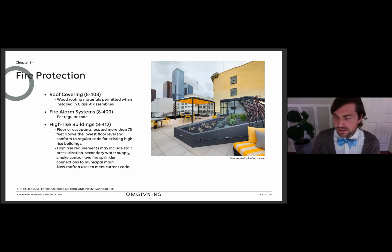So several of the projects that were part of the case study, we have a proposed rooftop use or lounge. And so these requirements may apply that include stair pressurization, secondary water supply, smoke control, 2 fire sprinkler connections to the municipal main, plus exiting requirements. So that's typically something that we deal with when we're proposing these new rooftop uses.